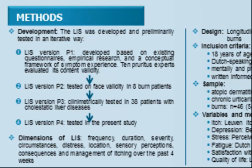The Leuven Itch Scale was developed and tested in an iterative way. Overall, 4 preliminary versions of the Leuven Itch Scale have been developed and consequently tested. The dimensions that are measured by the Leuven Itch Scale are itch frequency, duration, severity, circumstances, distress, location, sensory perceptions, consequences and management of itching over the past 4 weeks.